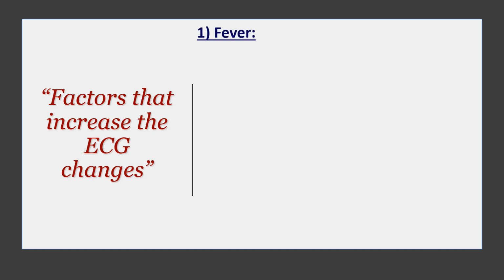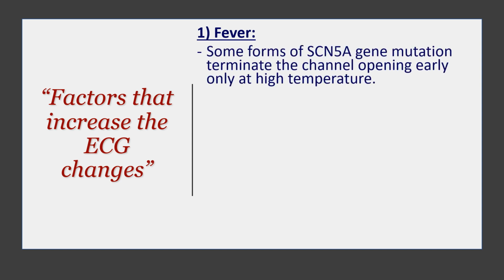First thing is fever. Interestingly, they found that some forms of this gene, the SCN5A gene that results in Brugada syndrome if it's mutated, cause the Brugada syndrome changes, the channelopathy, to happen only at high temperature. So to my knowledge, this is probably the only patient who can get VF cardiac arrest with any febrile illness.